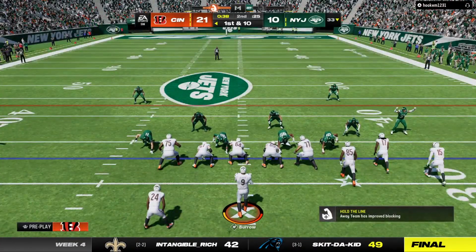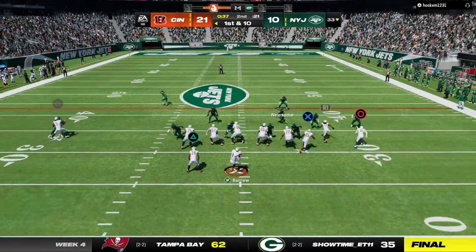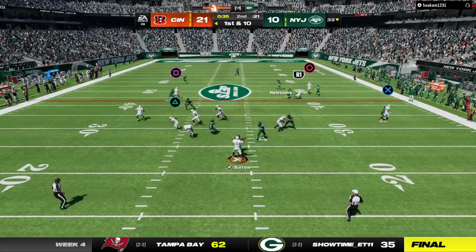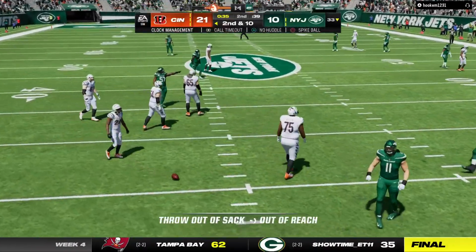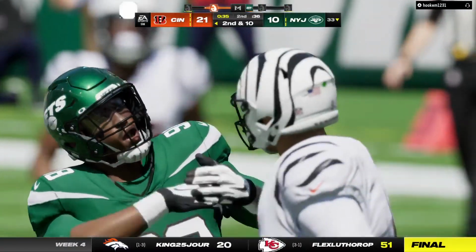The Bengals drive about to get going. Already enjoying a 2-score lead here late in the second quarter. Not a ton of time left. We'll see if they can work this at least into field goal range and try to get 3 to add on even more to their lead.